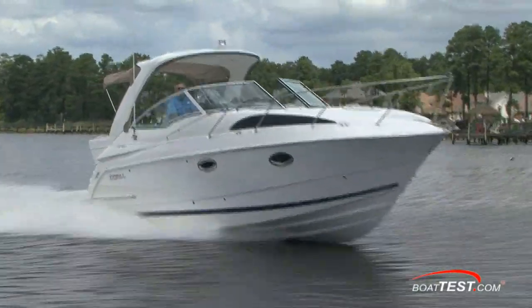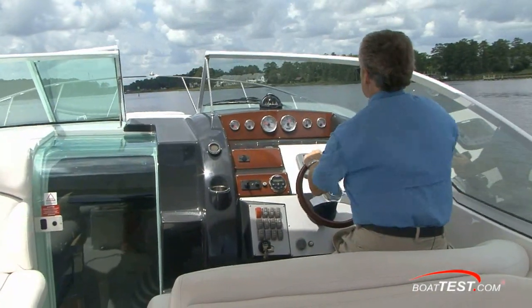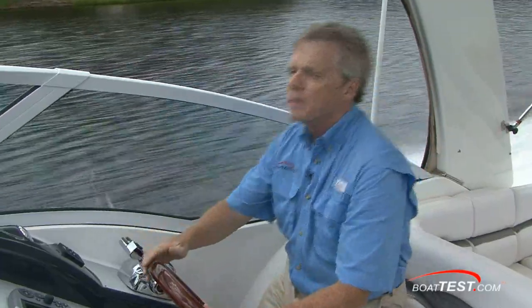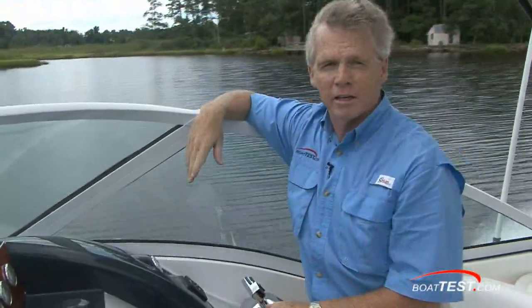And here's what I really like: while you're running, you've got great sight lines when you're sitting up against a flipped up bolster and your feet are on the footrest. Even better when you're standing up. It's a little bit of a breeze, but great sight lines in either condition.